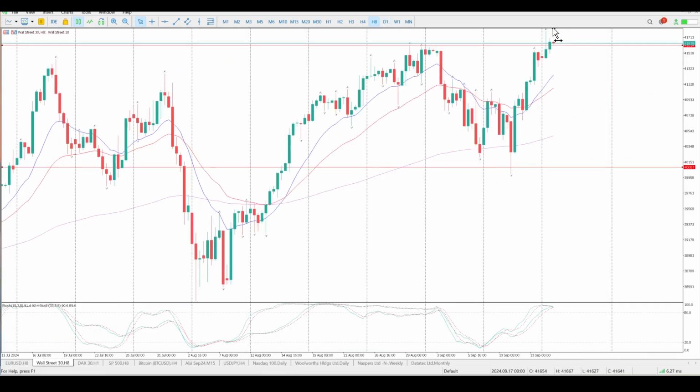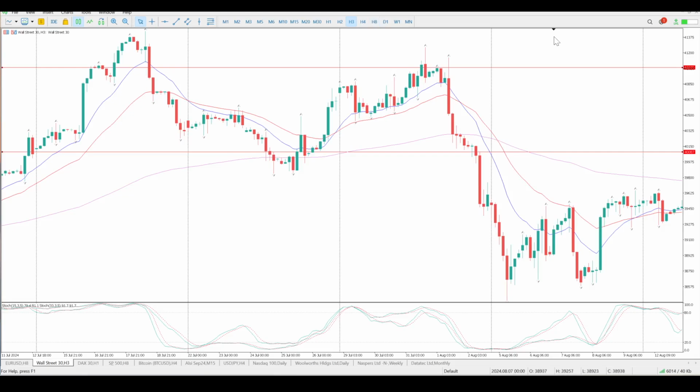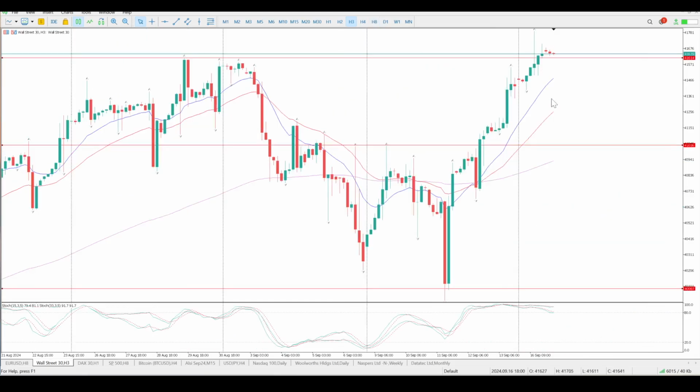Now if you start dropping down to the 8 hour, you'll see we did have a pin bar rejection, and then we had a close above, going into the actual market close. Oscillators are grouped to the upside, so it does look like top of range, big cup and handle, big head and shoulders, whichever way you want to look at it. Strong move up, flag, move, continuation, and then also double bottom break could be a retest as well. Anyway, let's get into the lower time frame so we can just see what makes the most sense.